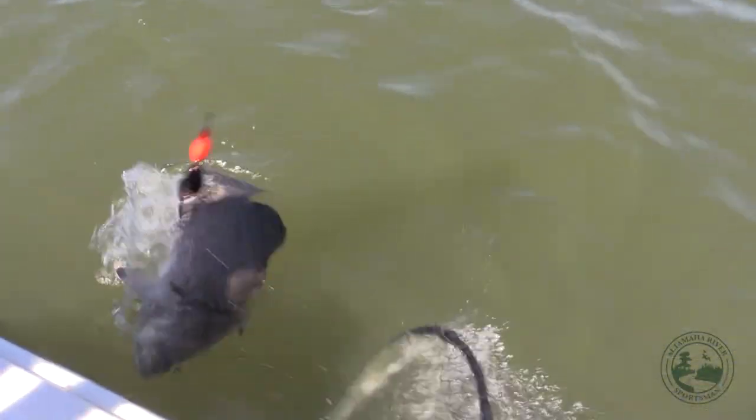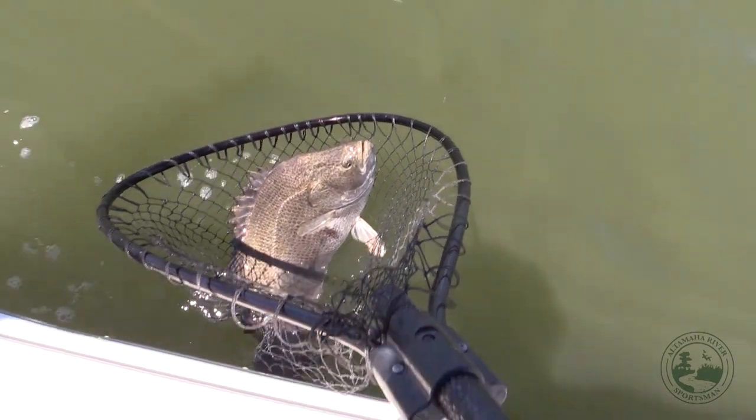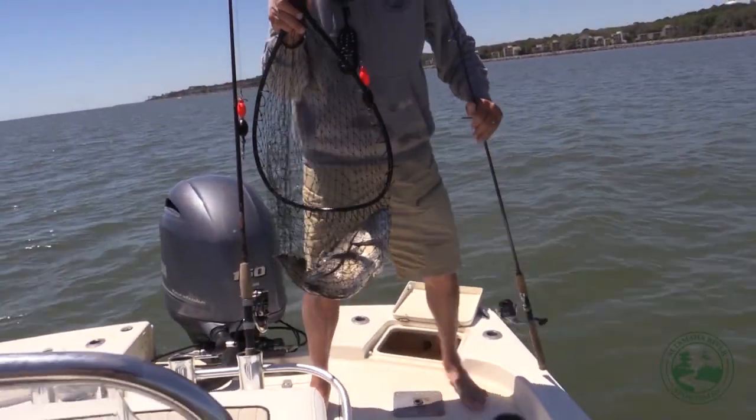I got better light on. I think he's ready to come home. He just might make it. I get my picture made with a better fish.